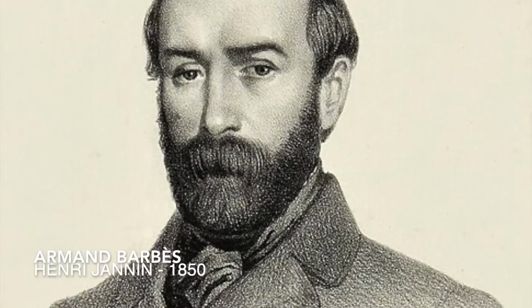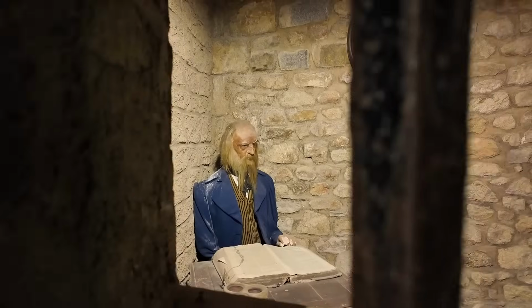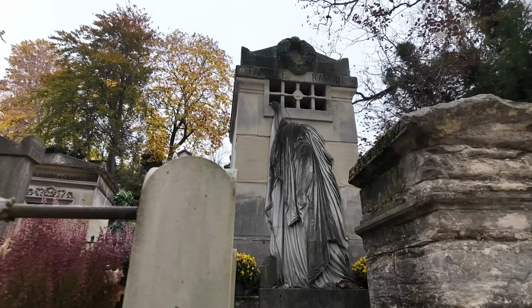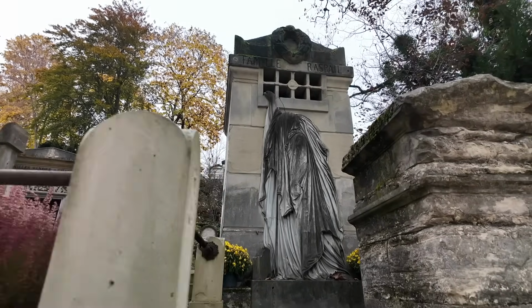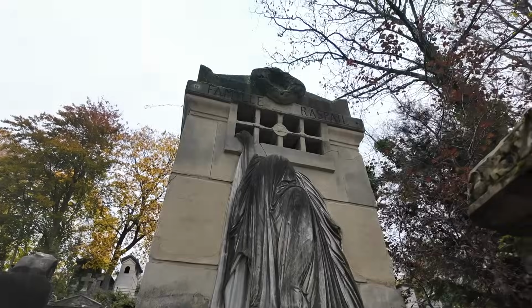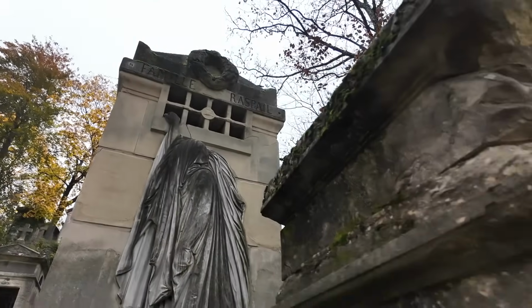And this is Armand Barbès. He too was imprisoned many times during his lifetime, and interestingly, Barbès and Raspail both have metro stations named after them. By the way, if the name Raspail sounds familiar, it might be from my Père Lachaise cemetery video. This unbelievable grave belongs to Madame Raspail, François' wife. This sculpture is meant to symbolize her overwhelming grief because she died while her husband was still a political prisoner. I've just linked that video above.